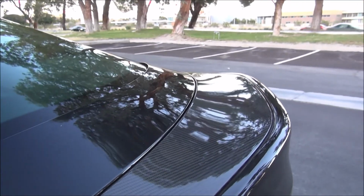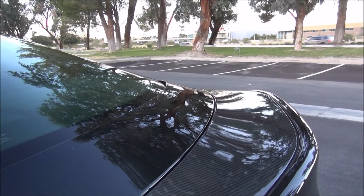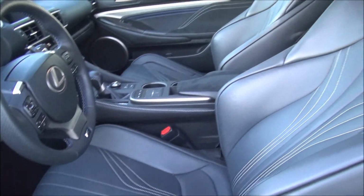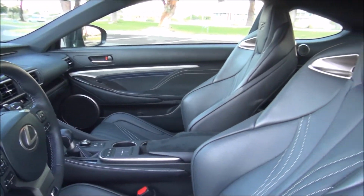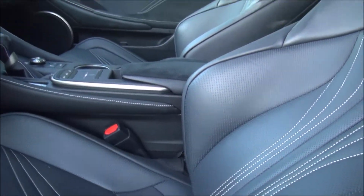We have a carbon fiber wing that goes up above a certain speed. You can also raise it and lower it with a switch in the car. And show you the driver's side here. Again, the seat, when you use the latch to push it forward, it automatically moves the seat forward as well. And then as you saw, it slides back into the memory position. Great side bolsters here, perfect for aggressive driving.